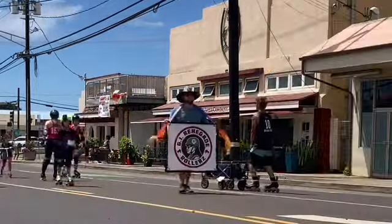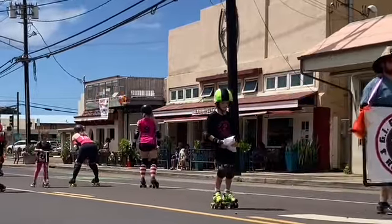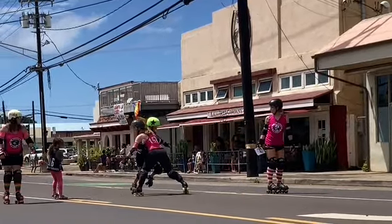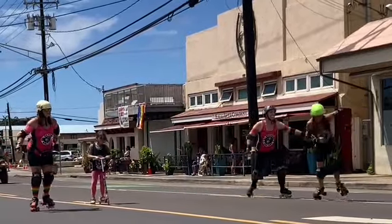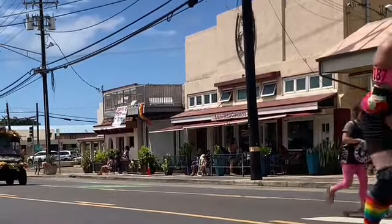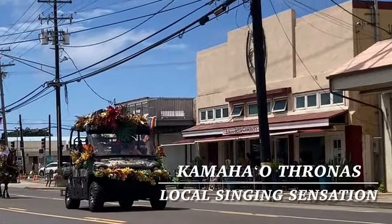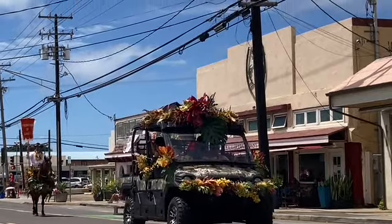And whose singing voice do I hear coming up the street? Why, that's Kamehameha Thronus, one of our up-and-coming singers and ukulele players from Hawaii. We have plenty of talent in the islands. And next we have the island of Lanai. They're represented in the color orange, and their lei is made of kauna'oa.